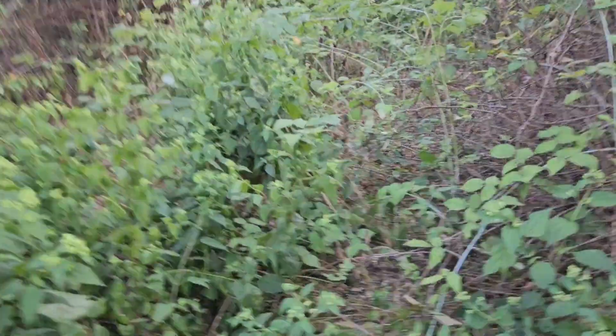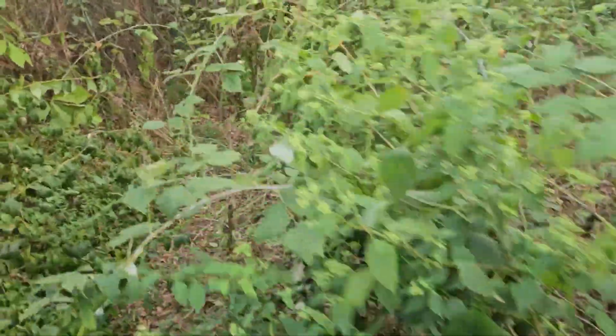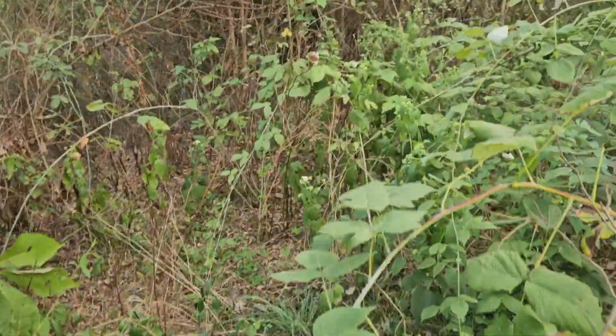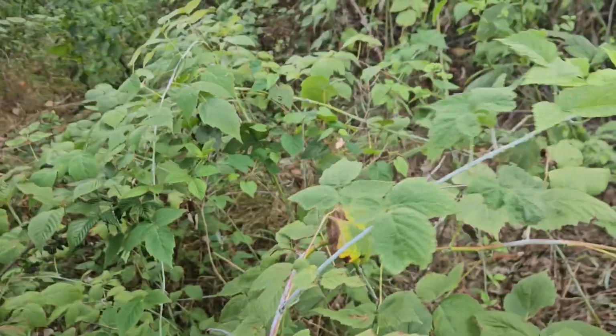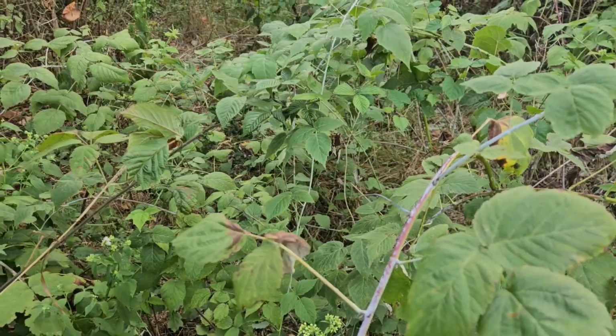And then when I flip the camera around, you will see what we got to go through to show you all inside of this home. Look at all this bush. Definitely need to invest in like a machete of some sort. There are thorns, so be careful, Joey.